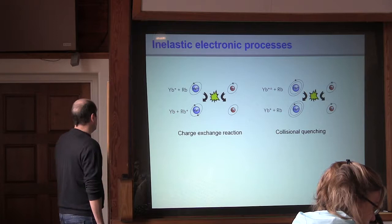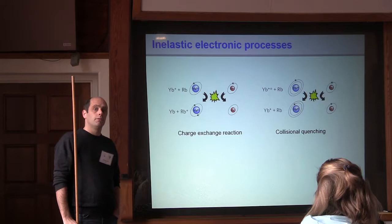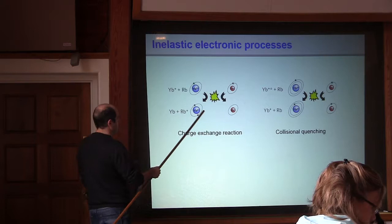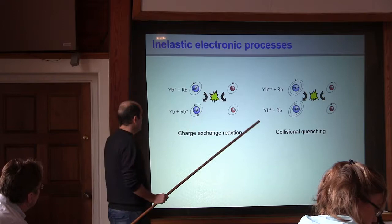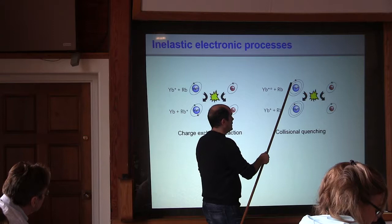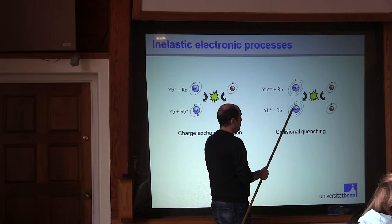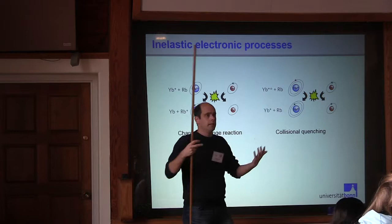So I showed you the energy diagrams earlier, but it turns out that this process is energetically very favorable for our mixture. So we gain about 2 electron volts in energy going from this situation to that situation. However, as we will see, the rate constant for this process is still very slow. Another example of a reactive collision is so-called collisional quenching. That is the case when you prepare the ytterbium ion in an excited electronic state. So I showed you the D state, the F state, the P state. This collides with the rubidium atom, and then the ytterbium ion is de-excited in that process, and the rubidium is basically unchanged. And the difference of these energies goes basically into kinetic energy. So these are the processes that we're looking into.